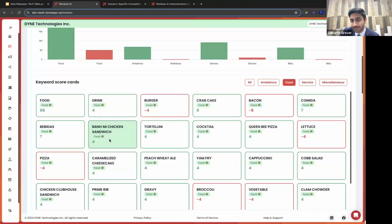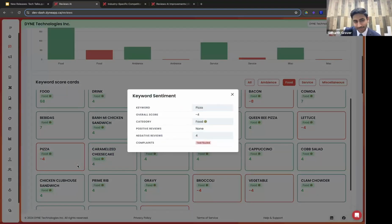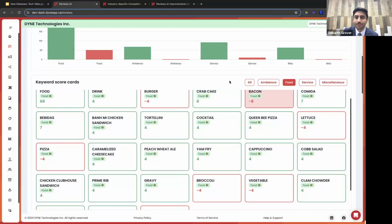So that's a really positive view about it. Why don't we check out a negative one now? For example, the pizza, it seems like it's tasteless. Now that gives me a quick, even though it hurts my heart, I do know that I can improve the pizza just because it's been mentioned 4 times that the pizza was not up to the standards.